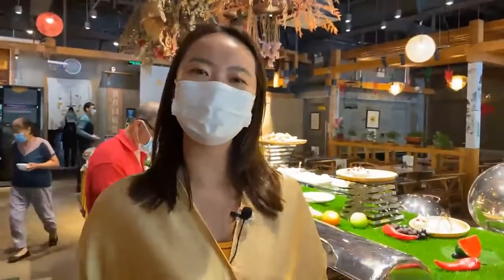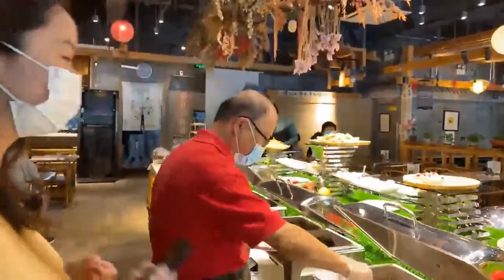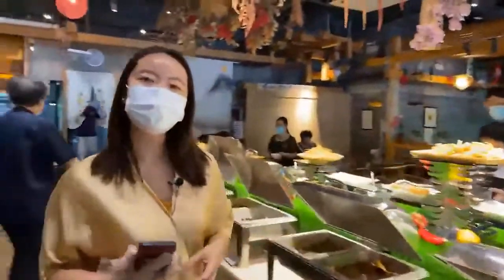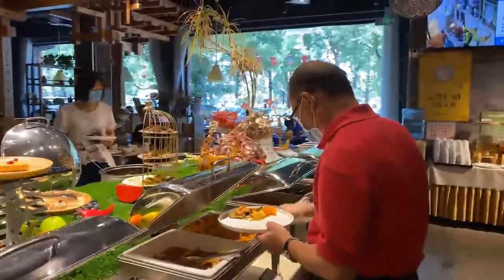And the lovely waiter told me that the hot dishes are not ready yet, so we're not going to film the hot dishes yet. We're just going to have a walk around and show you what they have in here. You can see this lovely gentleman getting some food on his plate, and it is totally vegetarian.